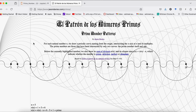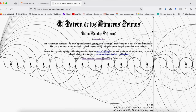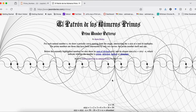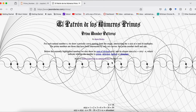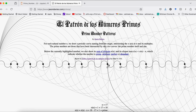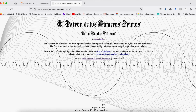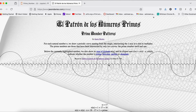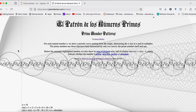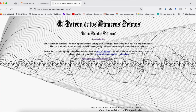Composite numbers get tangled up in many intersections. But primes? They are like the rebels, standing alone with just 2 intersections, their own and with the curve of unity. It's a stunning way to see just how different primes really are. It's a visual representation of how primes resist fitting neatly into the repetition structure of composite numbers. This visualization beautifully captures the unpredictable yet structured nature of prime numbers.